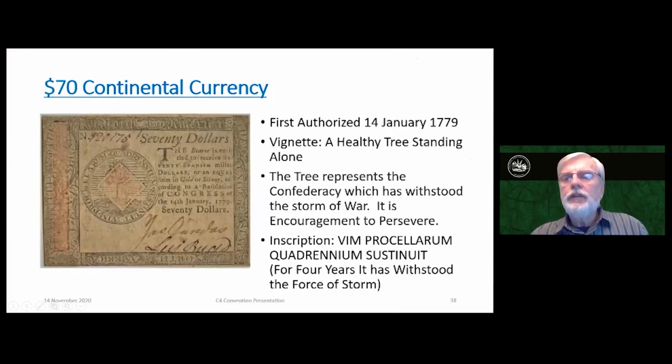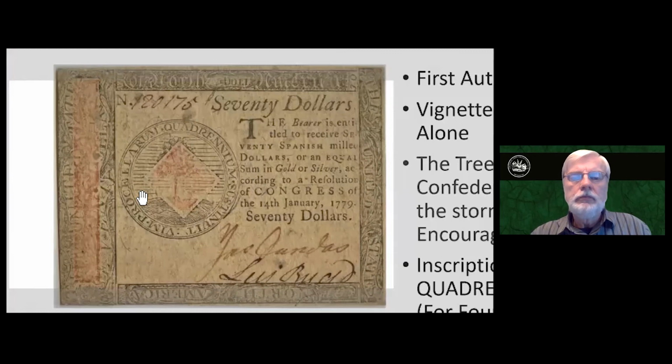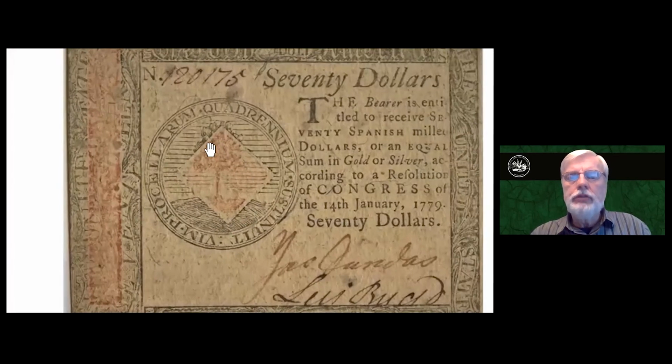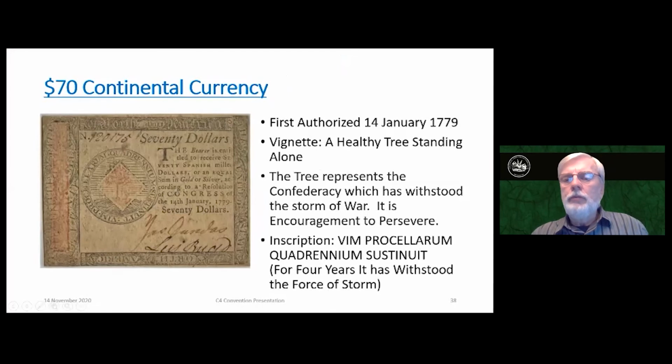A healthy tree standing alone. Okay, tree represents a confederacy, and it has withstood the storm for 4 years. So nothing more than a tree standing alone. The inscription: for 4 years it has withstood the force of the storm.